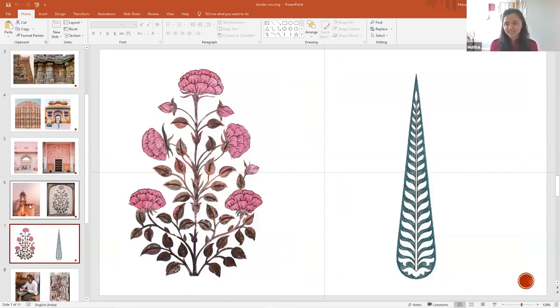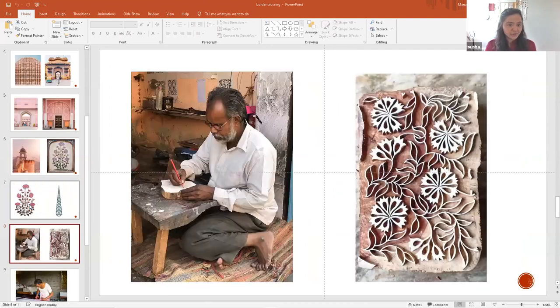And these are some of the wall paintings and frescoes that you find in the architecture again. And this is a block maker who's actually making the block, and that's the beautiful block that he's made. So this is how the process of block making is. We have the design done, and then you have the block maker carving out the block, and then you have the block ready in wood, and then you use them on textiles.